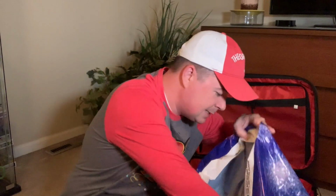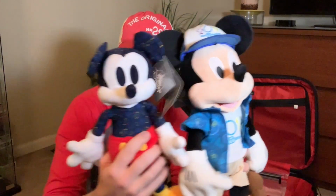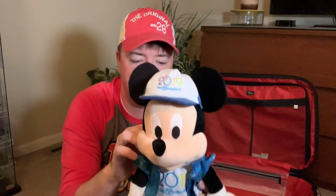And last but not least is 2019 Mickey. He is the biggest of the Mickeys, so you can see for comparison there. He retails for $29.99. This goes along with the 2019 Minnie that they released. I did not pick up Minnie this trip because I was trying to stay on budget. I may pick her up next trip, but we'll see. He is holding a Mickey ice cream cone, which is fitting because I had a Mickey ice cream cone at Moonlight Magic. They were just handing them out, and that was delicious.